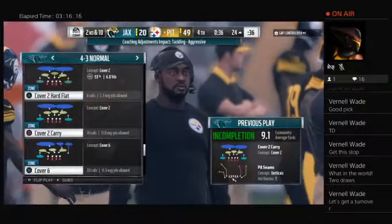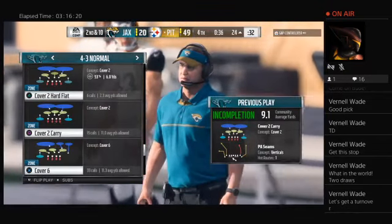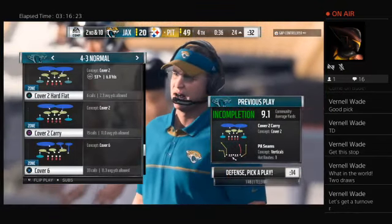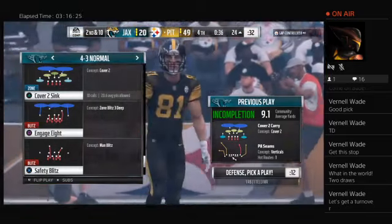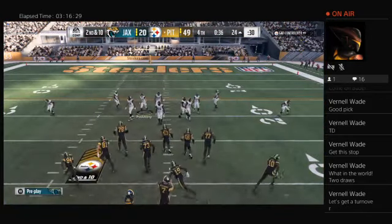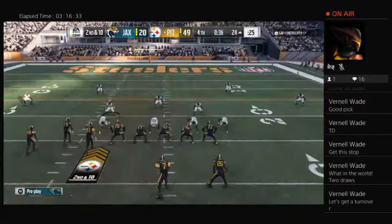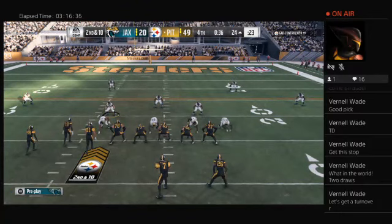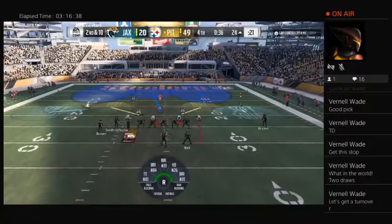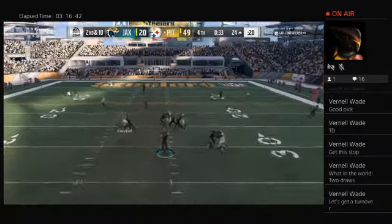Let's give this defense some credit now. They let the guys get downfield. But when push came to shove, they stood their ground, and now they'll likely force a field goal attempt. Second down here after the incomplete pass. All right, here we go. Hurry up, let's go. Roethlisberger going to throw it.